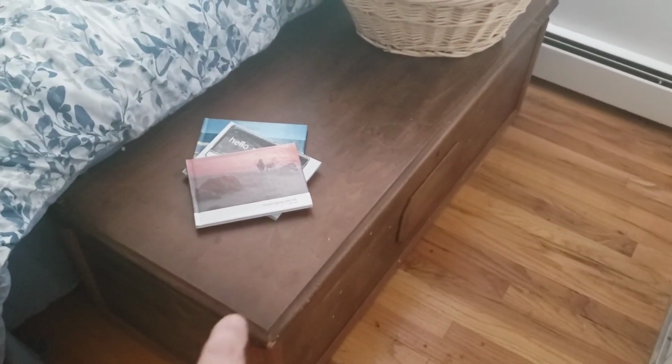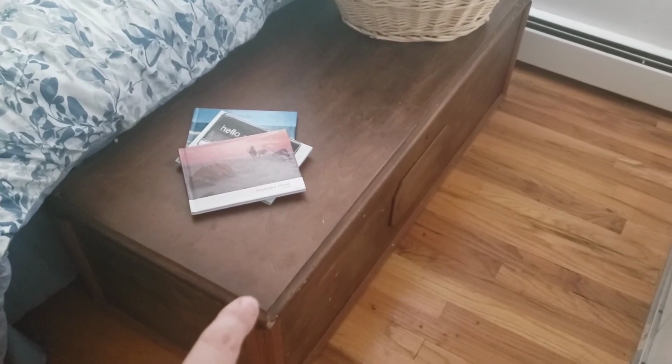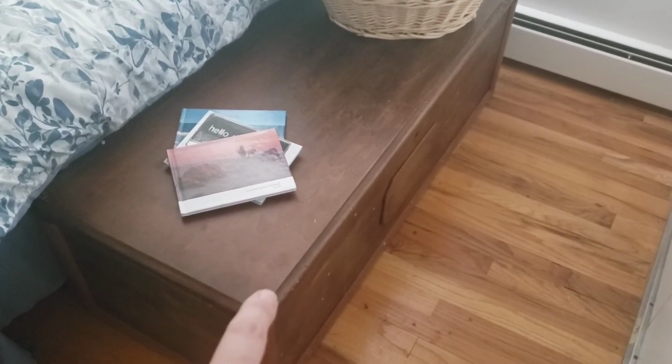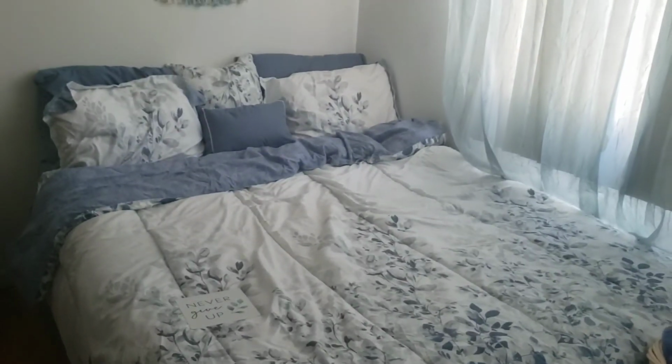And then this chest was actually down in our basement. It was full of toys, but we turned our basement into a man cave, which you guys will see eventually, and no more toys allowed down there. So we cleaned this out, and now it just has extra blankets and extra sheets that came with this bed set. And then onto the bed set.